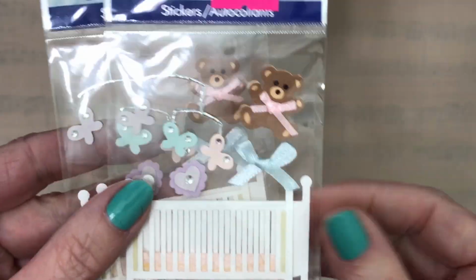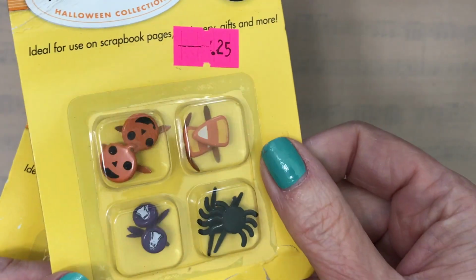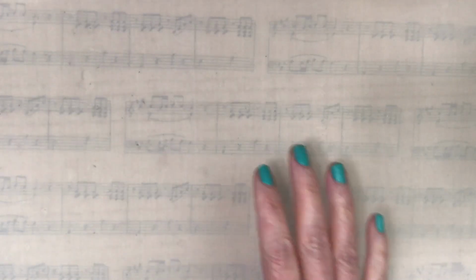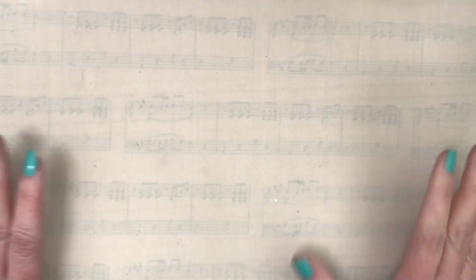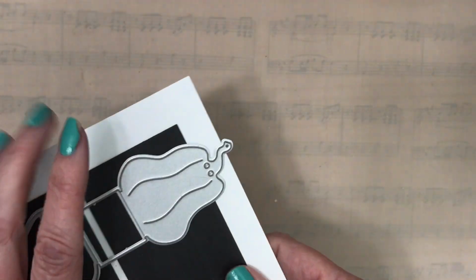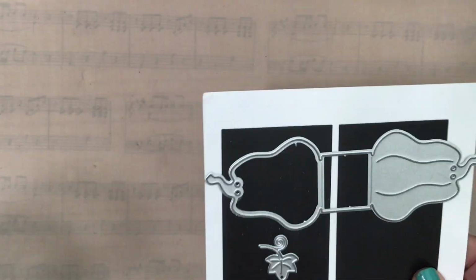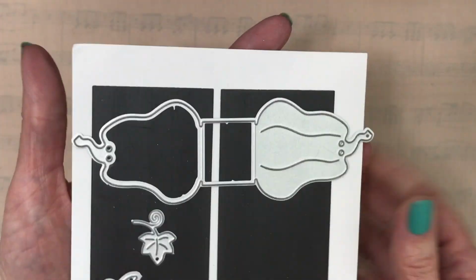Picked up some baby stickers for 25 cents. Two of these Halloween brads, they were 25 cents as well. I picked up some dies. She had a huge box of AliExpress dies. I offered her $1 for each one, and she said yes. So I went through and picked. It was so hard to pick only certain ones when I wanted to pick them all. But these are the ones that I picked out.